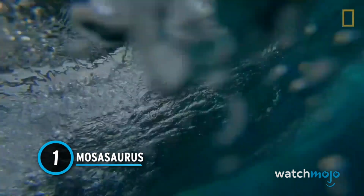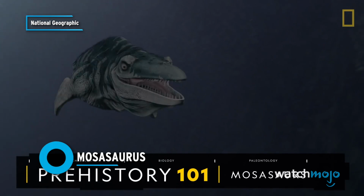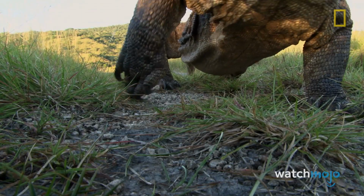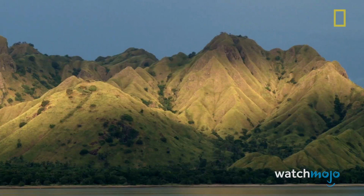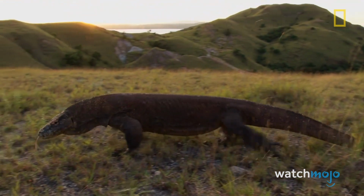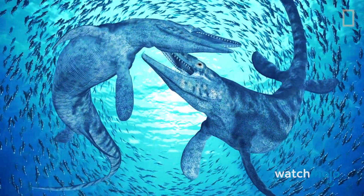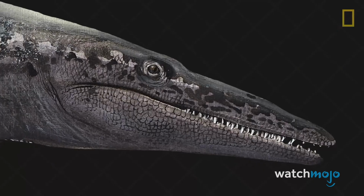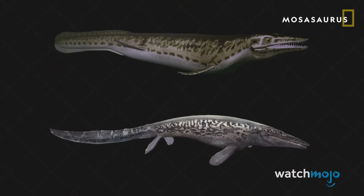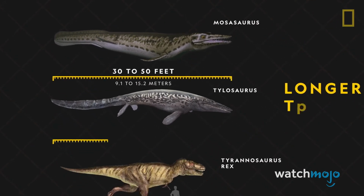Number 1. Mosasaurus. During the Cretaceous period, mosasaurs were among the ocean's most fearsome and successful predators. The discovery of reptile bones thousands of years ago may have fueled belief in scaly monsters, namely dragons. The Mosasaurus was an enormous ocean-dwelling reptile, first excavated in Europe in the 1780s, and it was truly a monster. Mosasaur size varied greatly. 2 of the largest mosasaurs were Mosasaurus and Tylosaurus. Each stretched 30 to 50 feet, longer than a T-Rex.